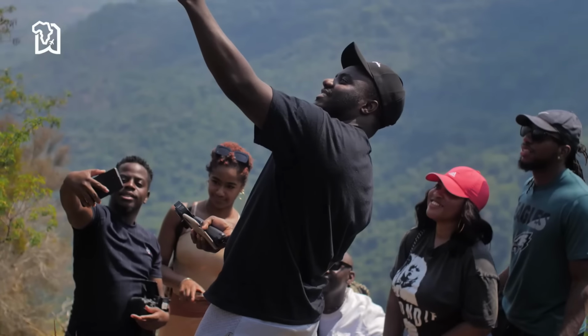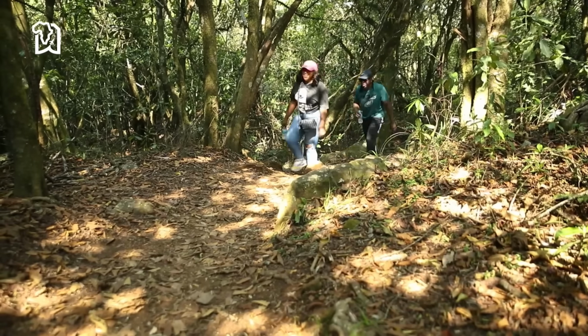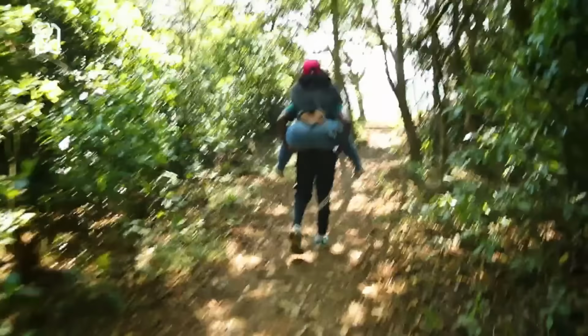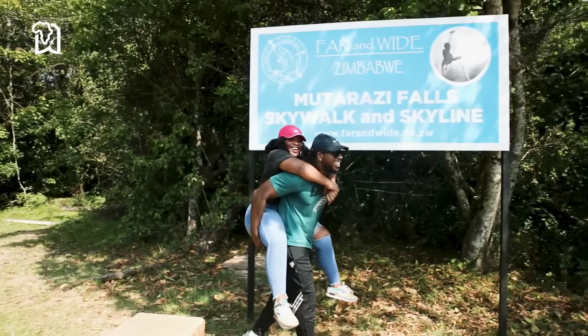The fun part about it, when now you're going back to the parking space, it's steep. So you have to be climbing up the mountain. And guess what Sterling does? He carries me up to where we were parked. Yeah, he literally carried me at the back. And I was like, oh, okay, cool. I like that.